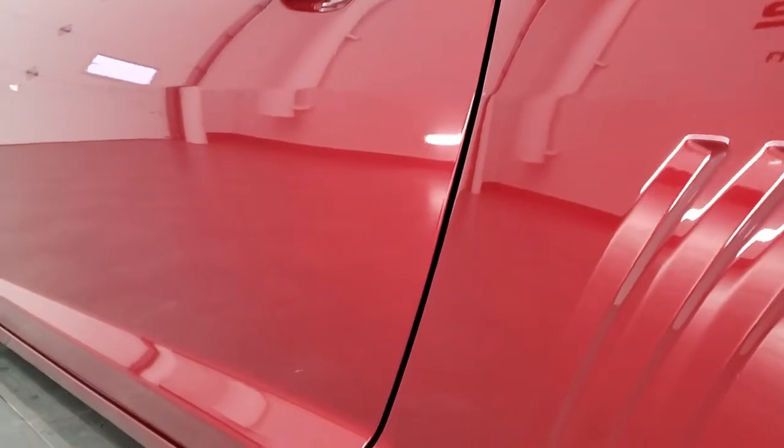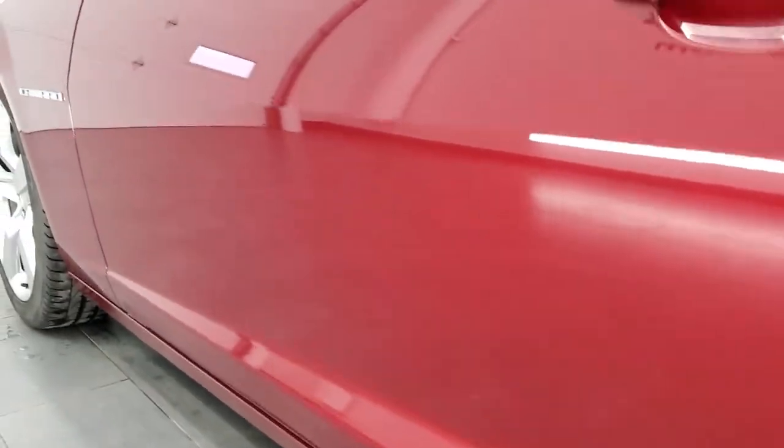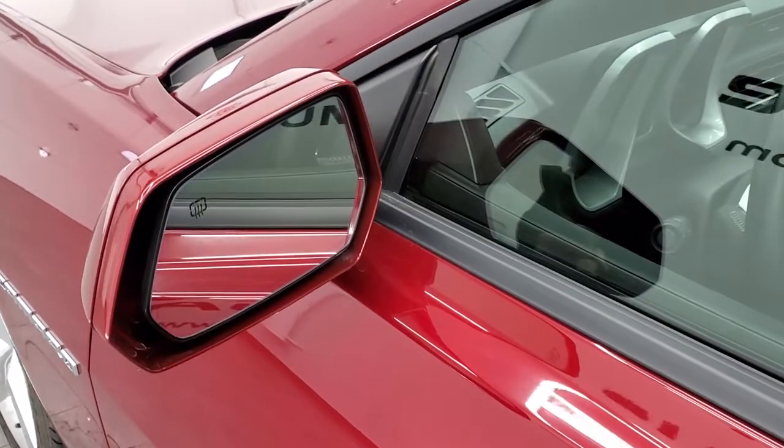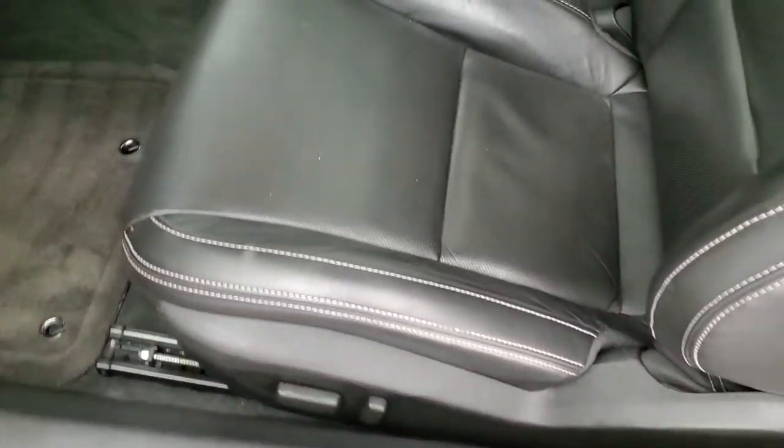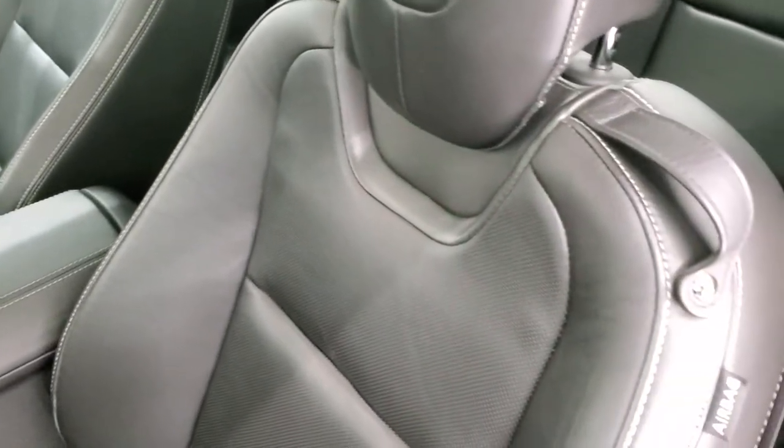Driver's side door looks really good. And it does come with the heated power mirrors. Inside, the 2SS package gives you the black leather interior. There are no rips, there are no tears on those seats.